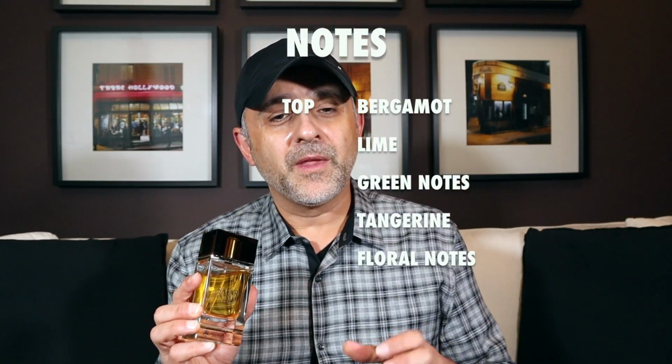And it doesn't disappoint. It's a really, really gorgeous scent. The notes at the top are bergamot, lime, green notes, tangerine, and floral notes. In the heart, you have rose, jasmine, ylang-ylang, cedarwood, and blossoms. In the base notes, you have spicy notes, woody notes, fruity notes, and vanilla. Lots going on here, and it is exactly that.